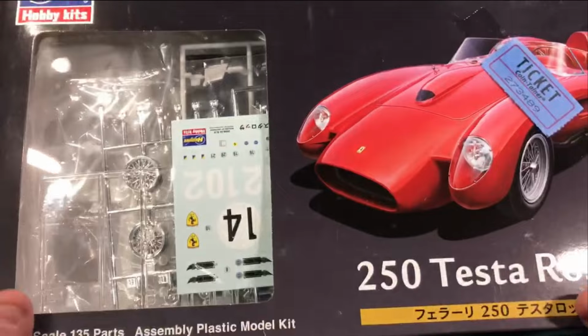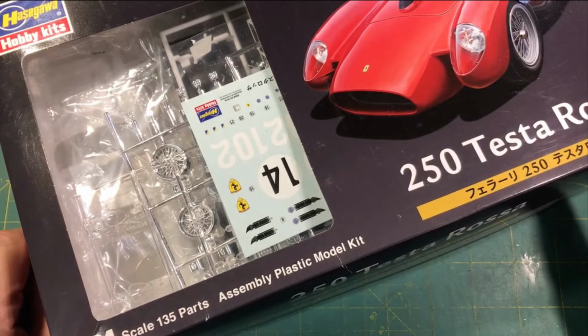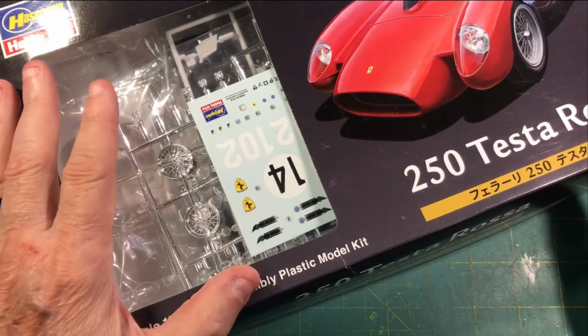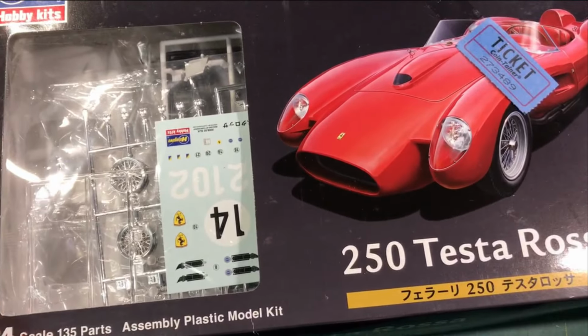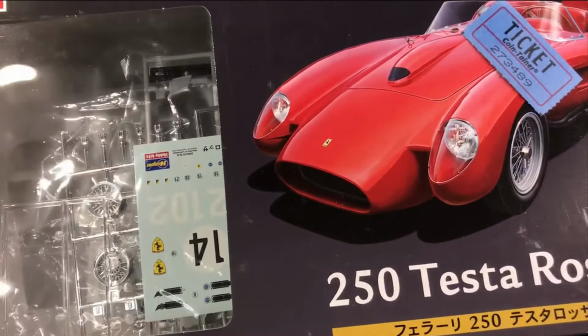This one was a gift. My buddy Charlie Rice, his display was actually right beside mine, to the left of mine, and what a prolific modeler. Another medal winner there too, and just a great modeler. But this was a raffle prize, and he walked over to me and he said, you know, I know realistically I'm not going to build this thing, so I want you to have it. So this Hasegawa 250 Testarossa, and I'm like, oh man.